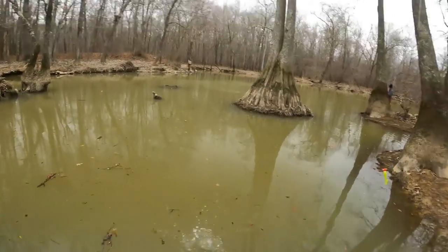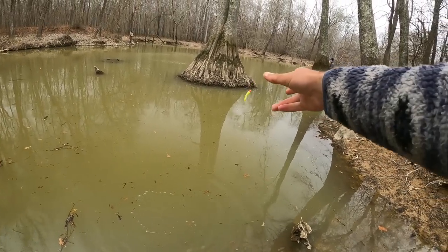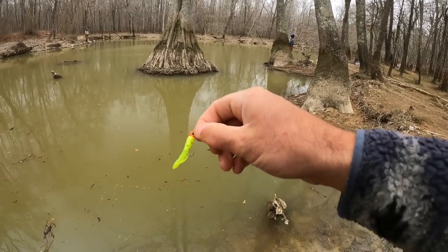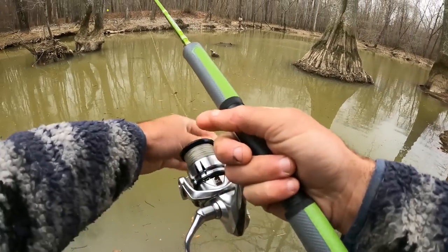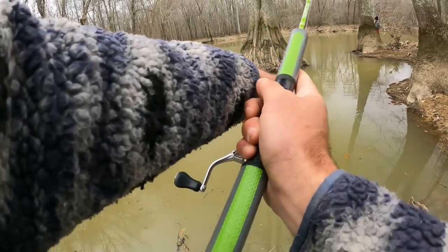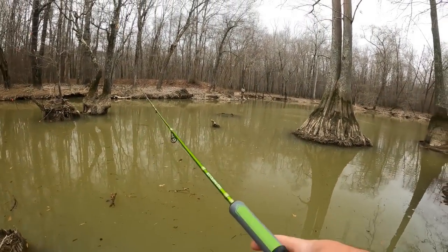We'll give it one more cast or two, but if we don't get any more, we've had a pretty solid day out here. Nothing too crazy. I think we kind of missed the overall bite window a little bit. If we were out here a little bit earlier, we would have caught more, but I mean, we caught probably 30 fish.